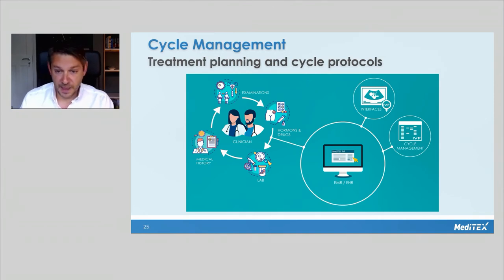Cycle management. There are many different medication regimes, as we know, different drugs as well, different treatment types and different protocols in operation in all clinics throughout the world. Clinicians often adapt commonly used or template protocols to individualize and optimize treatment outcome for specific patients. EMRs can also allow for so-called template medication regimes to be selected from, for example, IVF antagonist protocol.